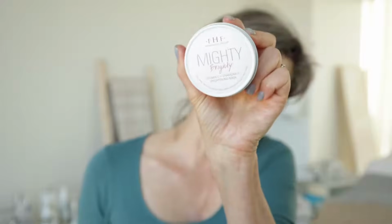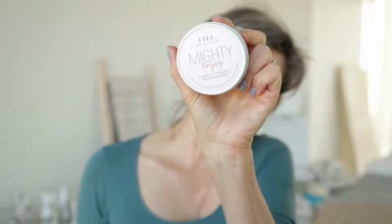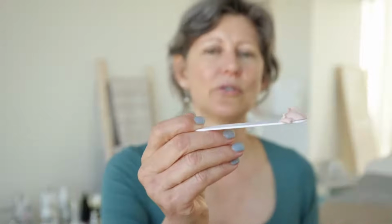I'm going to grab the next step in our adventure. Our Mega C Brightening Facial is Mighty Brighty Vitamin C. If I get out the picture, there we go. Mighty Brighty Vitamin C Brightening. Mighty Brighty, I love that name. Mighty Brighty Vitamin C Chamomile Brightening Mask. It's lovely. It's pink. It doesn't have a strong scent. It's clean. Grabbing a bit out of there, probably about that much.